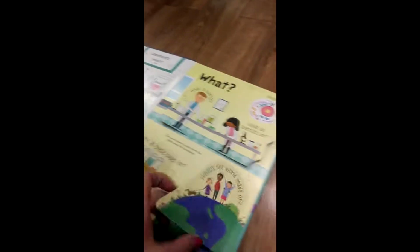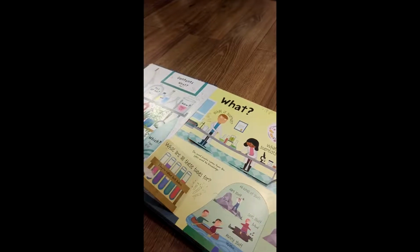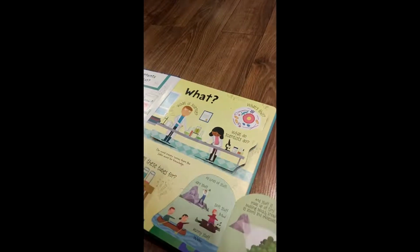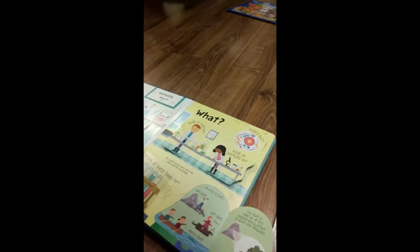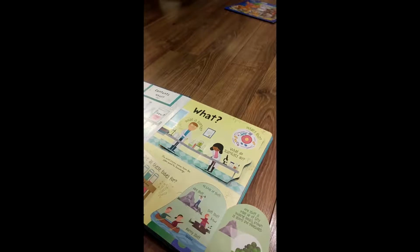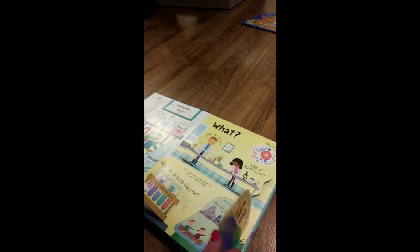Which is next? This one. What's the world made of? All kinds of stuff. Hard stuff like rock. Soft stuff like mud. Runny stuff like water. And stuff is made up of tiny building blocks known as atoms and molecules. They are so tiny you can only see them through a powerful microscope.